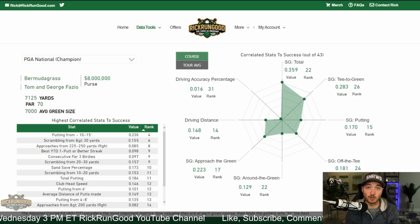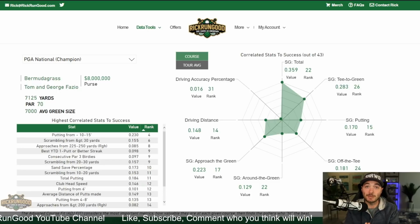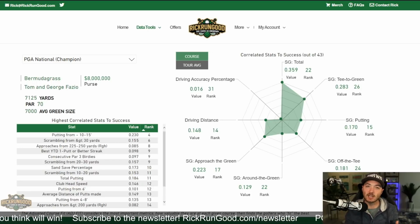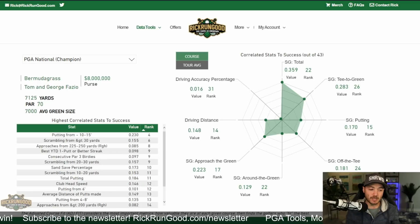The bear trap, the 3-hole stretch, 15, 16, 17, one of the harder 3-hole stretches on the PGA Tour. And in fact, none of those holes are actually the hardest hole at PGA National. So that should tell you how difficult this course actually is. And if the wind starts kicking, oh boy, they're in big, big trouble.